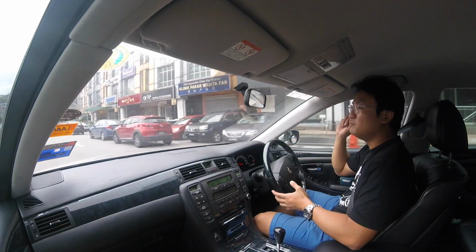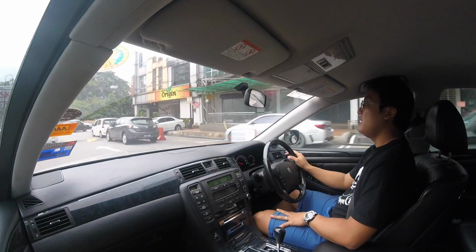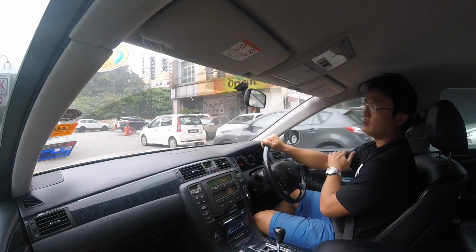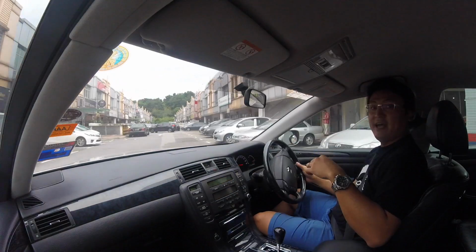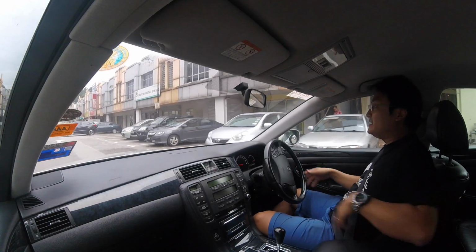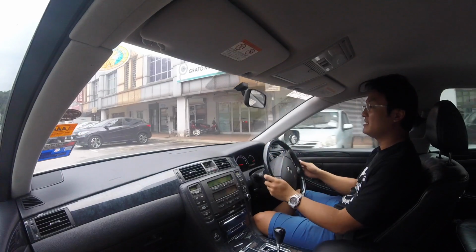And I think this car looks badass. It looks really, really cool. I love the profile of this car, and I just love the way it looks. And yeah, the aircon is still cold. And the seats are super wide. You know, these are proper luxury car seats.